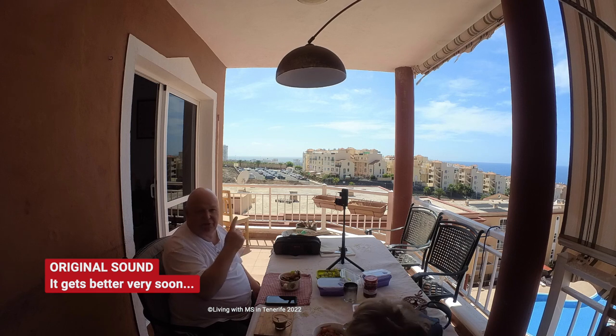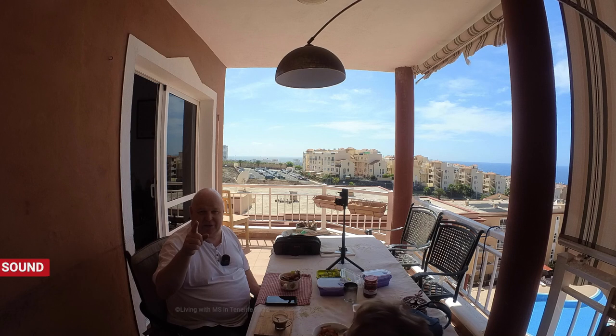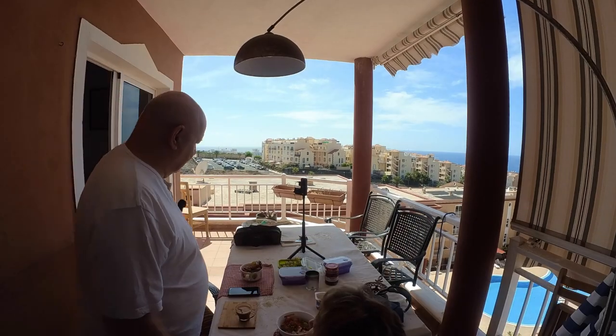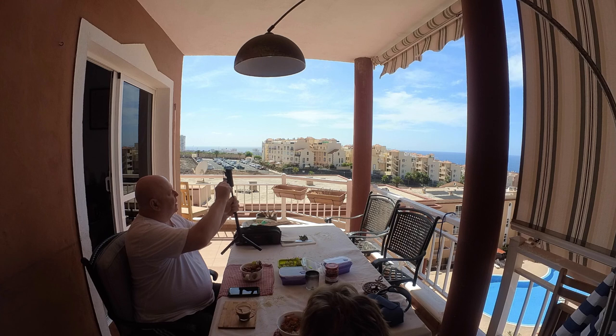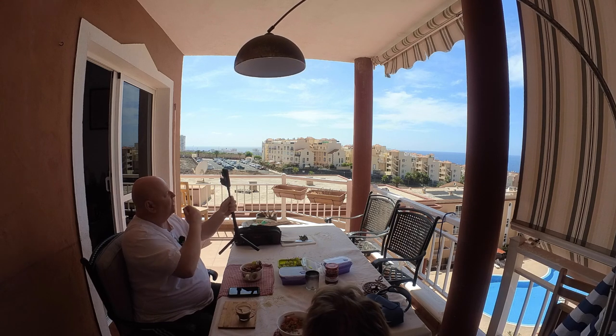This is the setup for the 360 degree camera, and you listen to the original sound, and now you're listening to the recorded sound. So today's the 1st of March and it's day 51, yeah? Yep. So I've got to set the camera to take standard video at 5.7K.